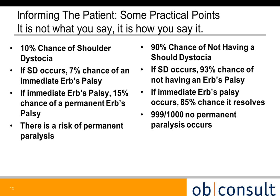There is a risk of permanent paralysis. And that's the word, paralysis. It's not nerve weakness. It's not damage. There can be paralysis, lifelong. On the other hand, there's a 999 over 1,000 chance no permanent paralysis will occur. I think if all you do is concentrate on the left side of this slide, you might as well book the C-section right now. If all you do is concentrate on the right side, maybe you're making too light of this situation. And probably like so much in life, if we stay in the middle of the slide, on the one hand this, on the other hand that, and give honest numbers, that's about as good a job as I think a person can do.